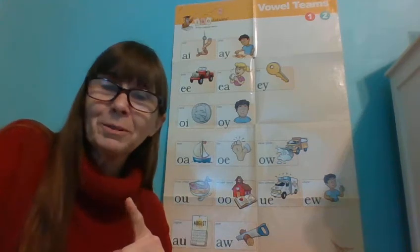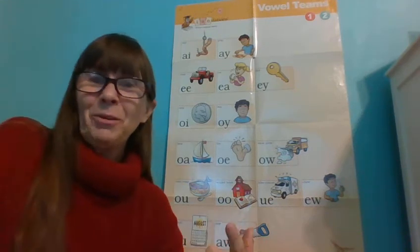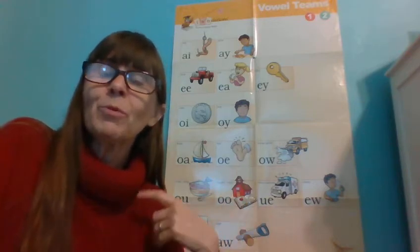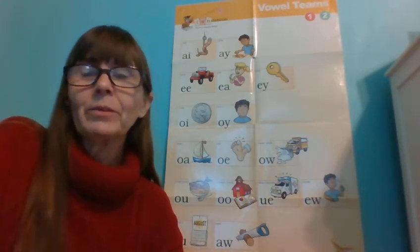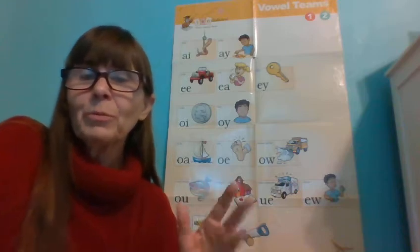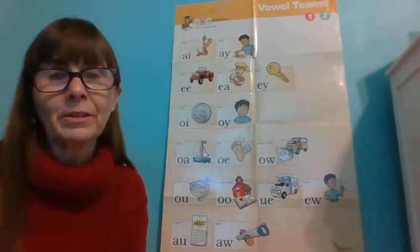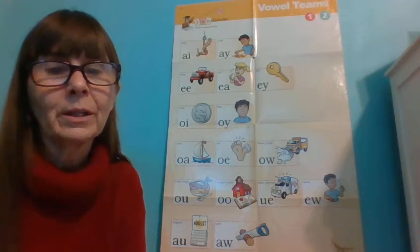Now, here's the problem. There are places, like in the word shown, he has shown me this before, where it's an OW sound. Sometimes you have to play around with the word and find out what makes sense in a given context, where it is in the story.